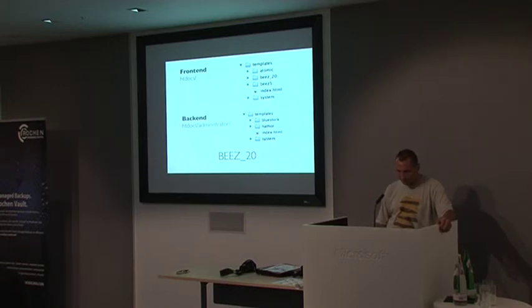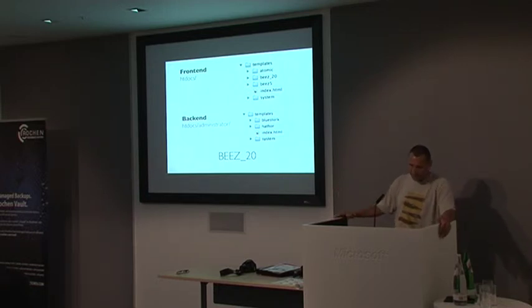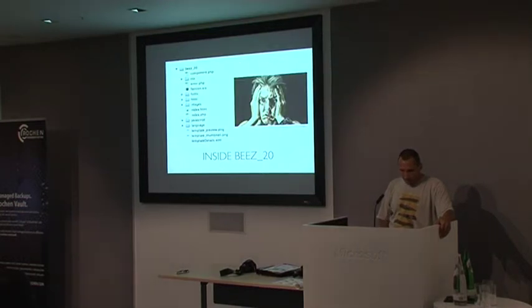And here is the front end area. And you see the templates Atomic, Beez2, Beez5. And there is a folder called System. And in System is more or less all the rest. If the template doesn't cover something, there's something in System. And it's the same structure in the back end. Yeah, and then you go inside of the Beez2 folder, and then you see this.